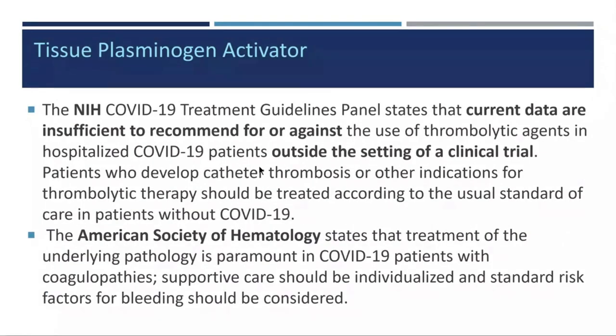NIH states that current data are insufficient to recommend for or against the use of thrombolytic agents, except outside the setting of a clinical trial, but again, it can be considered in the context of a clinical trial. And the American Society of Hematology states that treatment of the underlying pathology is paramount in COVID-19 patients with coagulopathies. Supportive care should be individualized, and standard risk factors for bleeding should be considered.